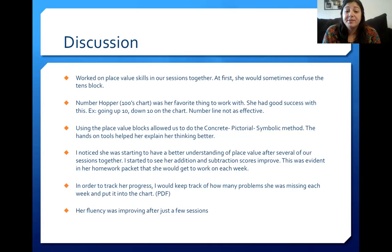When we used the place value blocks, she had her own set. It allowed us to do that concrete, pictorial, symbolic method, like I discussed in the literature review. Definitely using the hands-on tools helped her explain her thinking after we did a problem. I'd say, well, how did you know? She would use her place value blocks and she would be able to show me exactly what she was thinking.